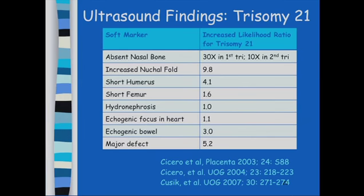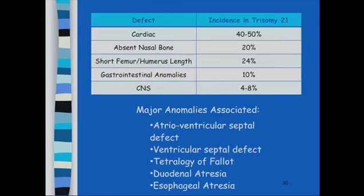Now, this comes from these 3 papers. It is obvious to me that in different centers, they use different likelihood ratios. So I know someone on the East Coast that uses 3 for an echogenic focus and 1 for echogenic bowel. So it really depends upon which papers you're going to use, and these are just estimates.